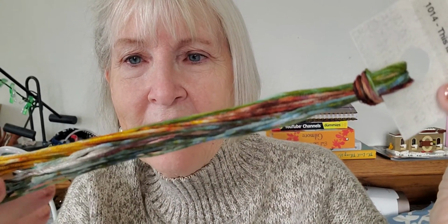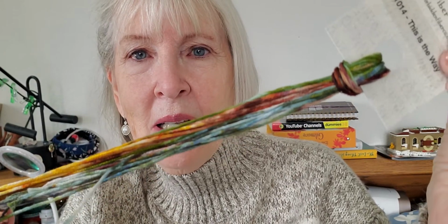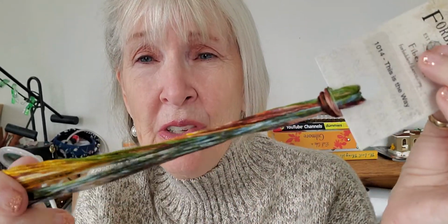This is fun. It's called This Is the Way. Look at that. I definitely need to find something with multiple colors that I could just go crazy with, because that is gorgeous. And I may try to order some more of this. Find a little bit bigger pattern, maybe in ink circles, and use that, because I think that would be super fun.